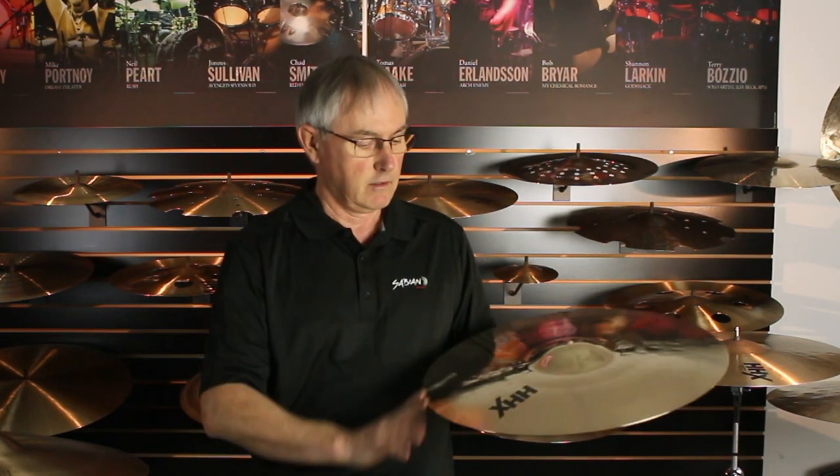Next, he selected an Evolution cymbal, a 19 Evolution Crash. Again, this is one of Dave Weckel's cymbals, developed in 2001. Very buttery, smooth-sounding crash cymbal. Very easy to play and fun to play.